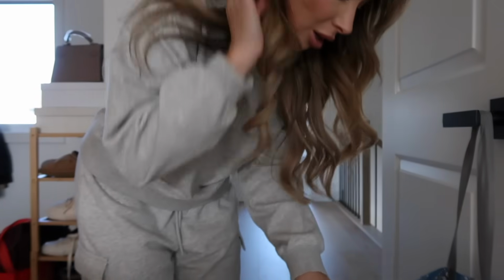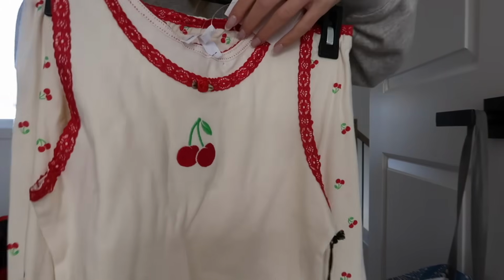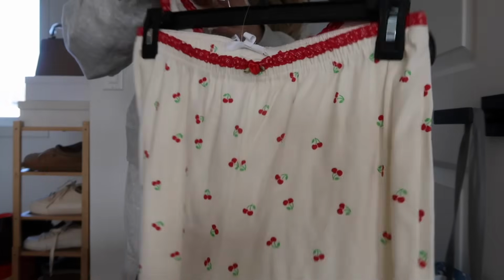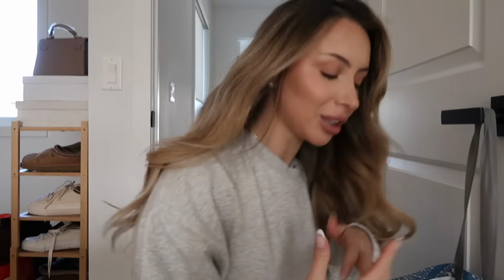Okay, so then I also got these pajamas. I love cute pajamas. So these were 25 bucks. They have this little cute cherry tank top and then these cute cherry bottoms. They also only had these in a medium, but if I'm being honest, for like loungewear, comfy stuff, I prefer medium. I prefer it being a little bit oversized.